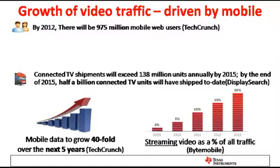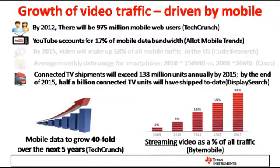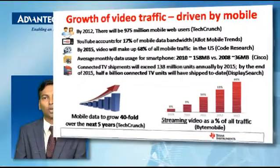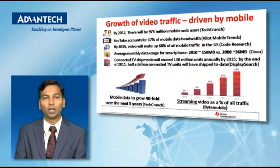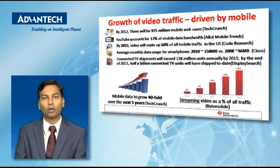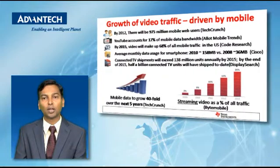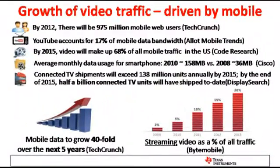By 2012, there will be 975 million mobile web users. YouTube accounts for 17% of mobile data bandwidth today, and that's all video. By 2015, video will probably make up 68% of all mobile traffic in the US. And to add to all of this, connected TV shipments, that is TVs with internet connectivity, are already growing and will exceed 138 million units annually by 2015. Overall, mobile data is set to grow 40-fold over the next 5 years. And streaming video content as a percentage of all traffic will be about 20% by 2013. Essentially, what this is telling you is there is a lot of video which needs to be processed.